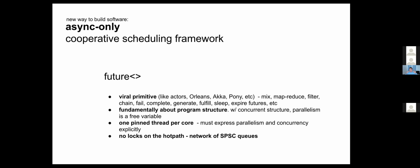So to the programmer, when you're writing code in C-star in particular, which is a very strict set of future primitive, there's exactly one thread per core. So if you have 32 cores on your computer, there are 32 simultaneous executions, full stop. There's no other thread pool. You can't add another thread pool because you'll stall the program. There are no locks on the hot path.